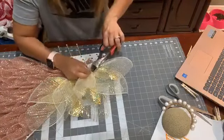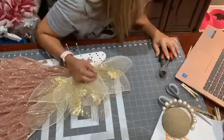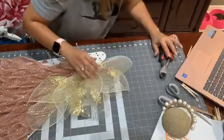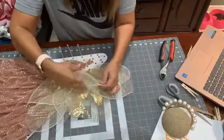There's my scrapbook, all over the floor, y'all. Oh my goodness. Only me.